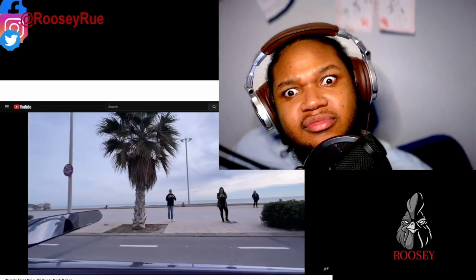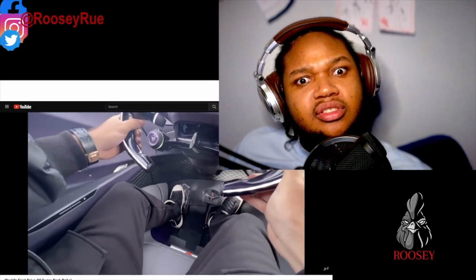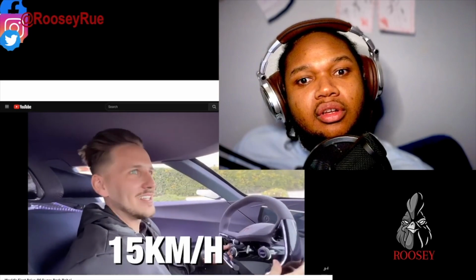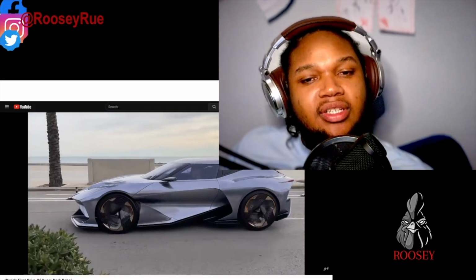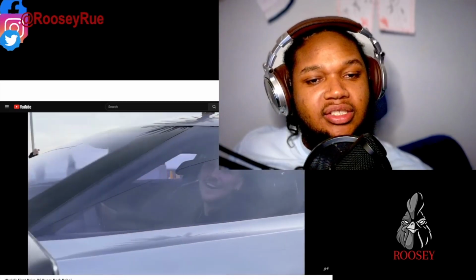It's an eye-catching car. But yeah, look how much space you have inside. It's electric, so there's no motor in the front or anything. And obviously top speed is like 15 kilometers an hour. It sounds like he is stepping on cans.